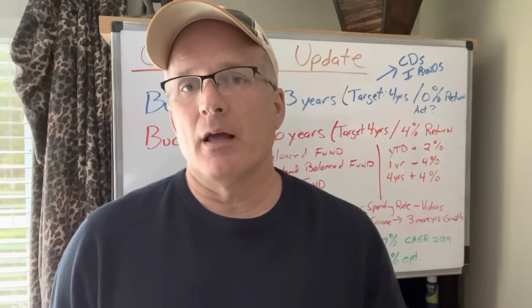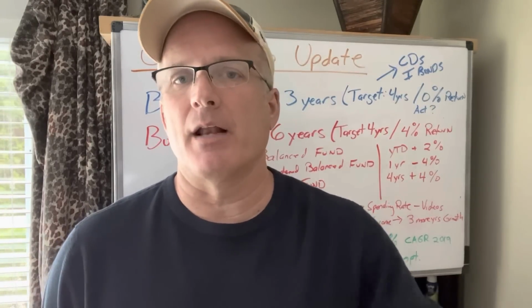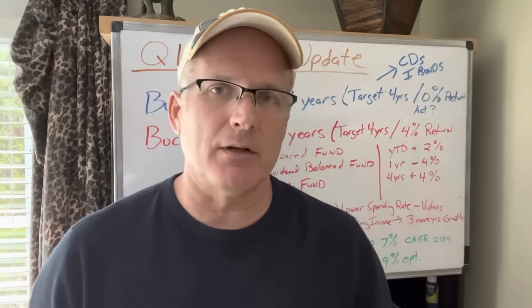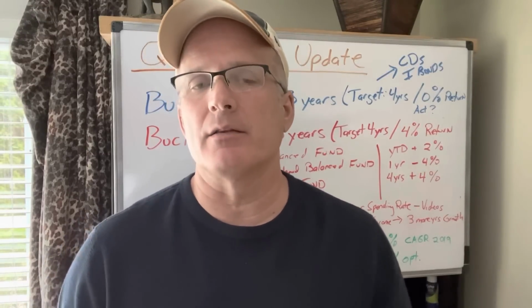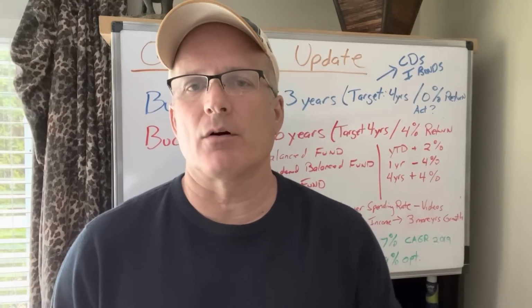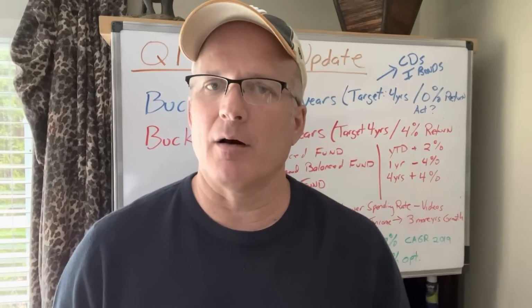Bucket 2 are funds that I need, years 5, 6, 7, and 8. Those can be in balanced funds, income funds, dividend type funds, even bond funds, just with much lower expectation of return than full equities, but less volatility comes along with that.